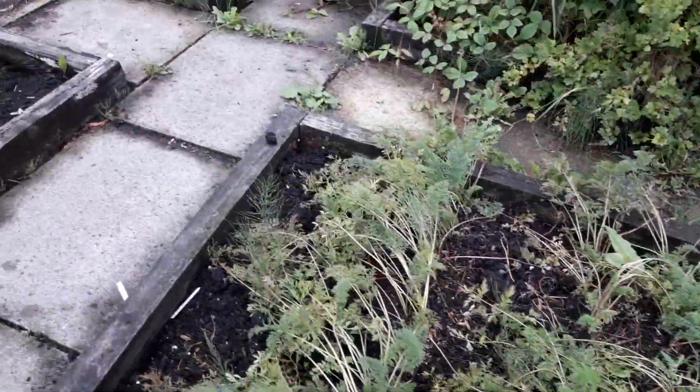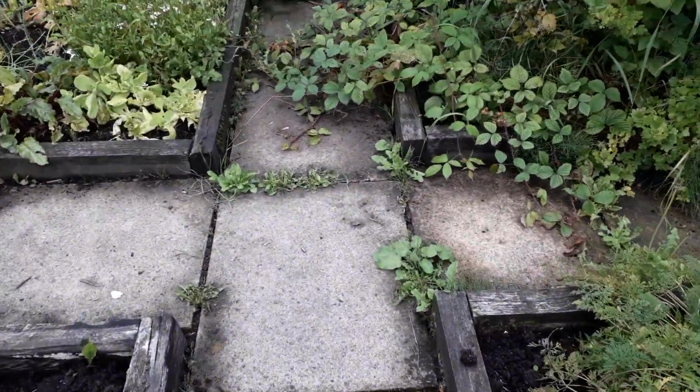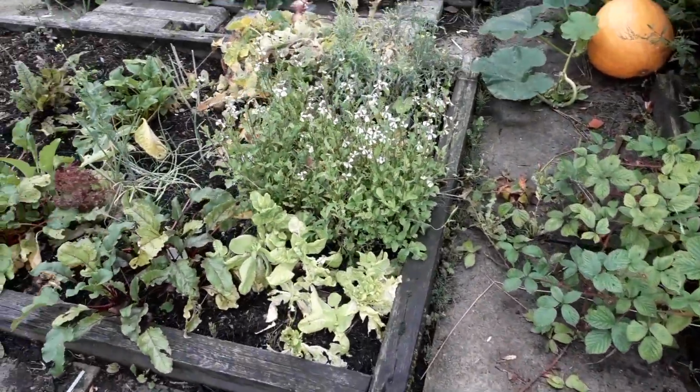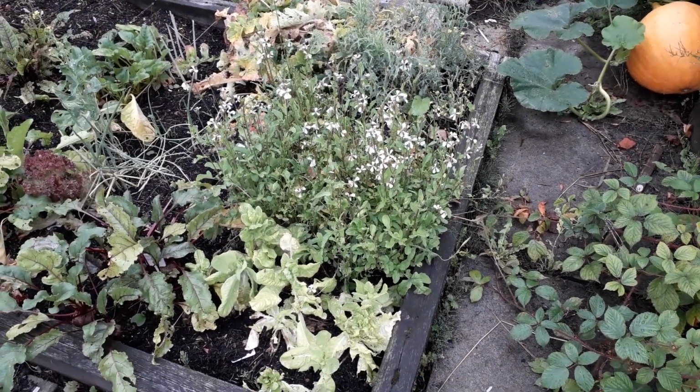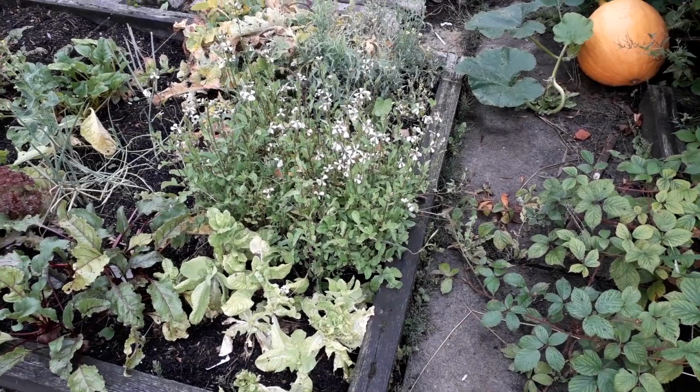I'll have a quick skim over to the square foot gardening bed. Now I harvested some beetroot from here the other day and they were fantastic. This is rockets in the white flowers. I'm leaving the flowers on so that the bees have got somewhere to go. I don't need the rocket anymore.